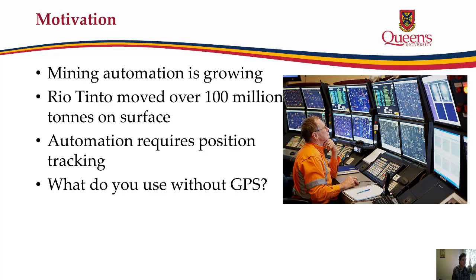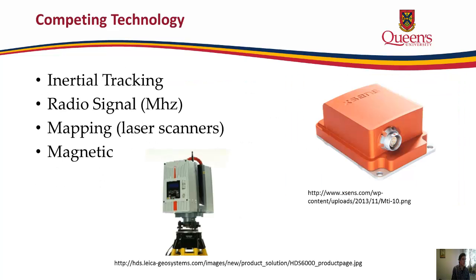On the surface, this is easy. You can do it with GPS. But for underground navigation, there really hasn't been a killer solution to the navigation problem. So you're forced to look into alternatives that don't rely on GPS, although getting something that functions the same as GPS would be the gold standard and is ideally what you would aim for. So we'll look at the competing technology.